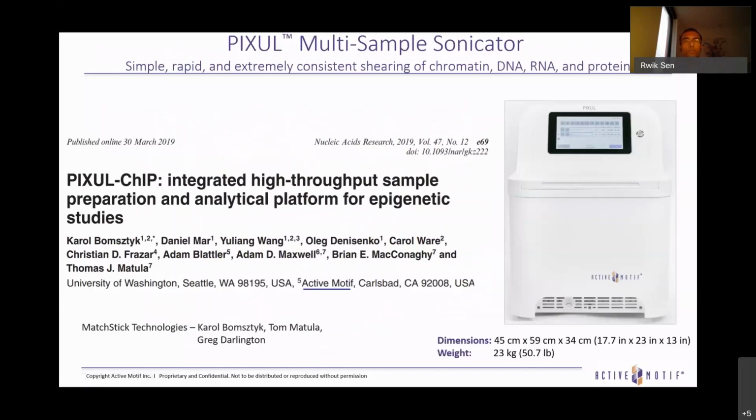So PIXUL was first developed and reported in this Nucleic Acids Research 2019 publication as a collaboration between Active Motif and the University of Washington, Seattle, where the manufacturers are. So from the University of Washington, Seattle, there's a company called Matchstick Technologies by Dr. Carol Baumstick and Dr. Tom Matula. And then we also have Greg Darlington from the engineers, shippers and crew, who all helped to assemble the PIXUL.